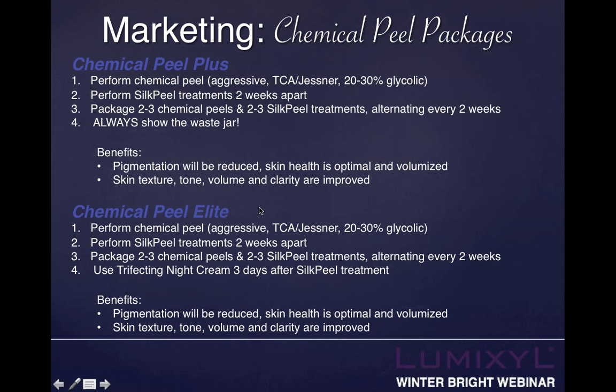Now, when I've spoken to a lot of offices, they say, yeah, we encourage our patients to do a silk peel a few weeks later. Well, instead of encouraging them, don't give them the option, have it as a package, and then explain this is the best overall approach to your skin, right? And once again, you're looking more cutting edge. In my opinion, you look more professional and competent as a practice by thinking more outside the box and combining these therapies. And really, this wave of skincare right now is combination therapies.